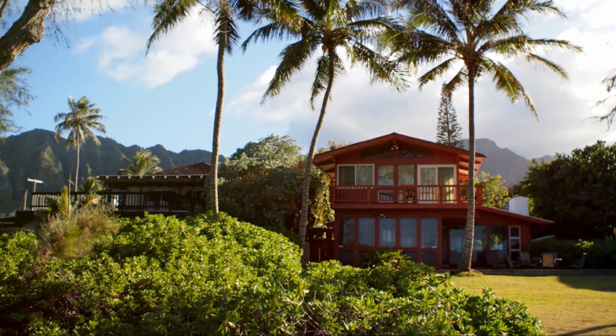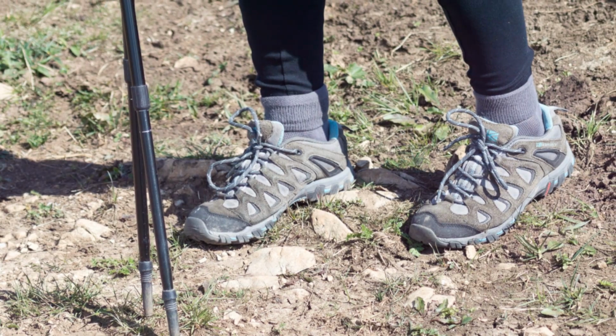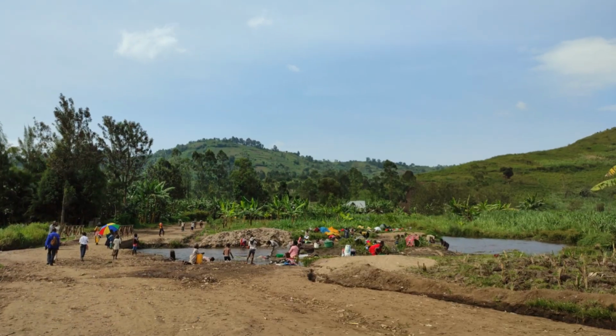You can either take a boat from Akrotiri or hike down a rocky path. If you choose to hike, just make sure you wear sturdy shoes and bring plenty of water. It can get pretty hot and dusty.